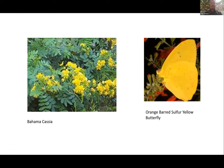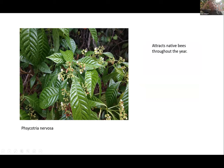And then this is a picture of the aptly named, I misspelled it, I'm sorry guys, Psychotria nervosa, the native coffee plant that attracts the bees to those small white flowers. We'll get hundreds of bees. It blooms pretty regularly, it seems to have a long period of time that it blooms. So that's been really enjoyable to see as well.